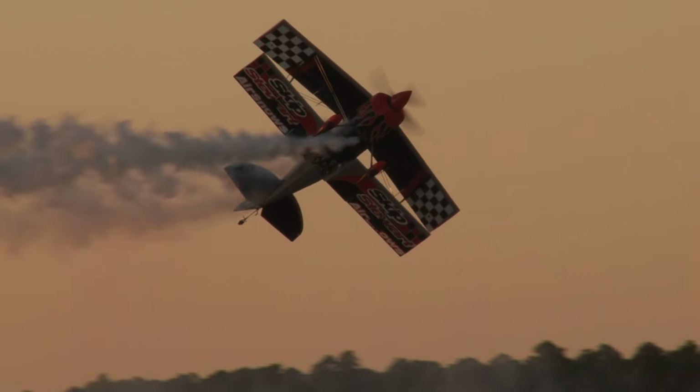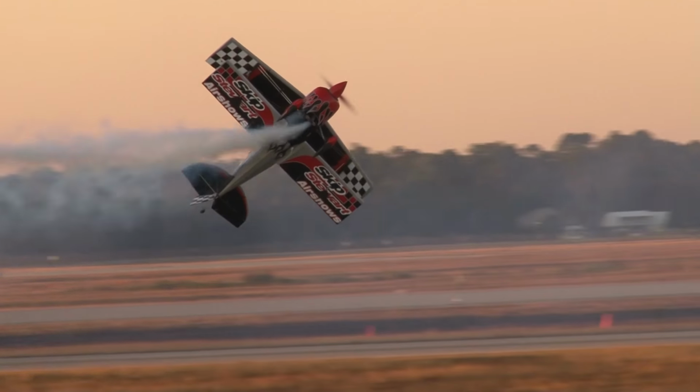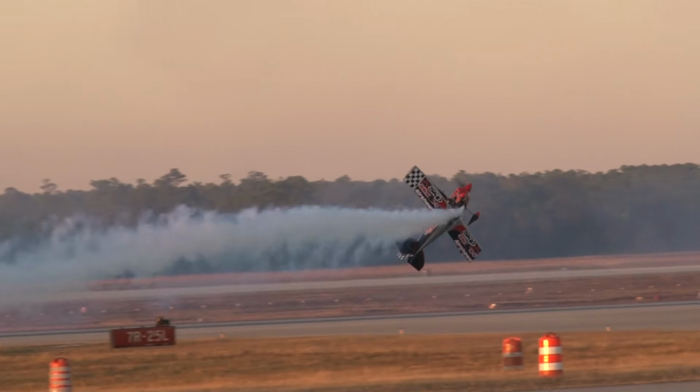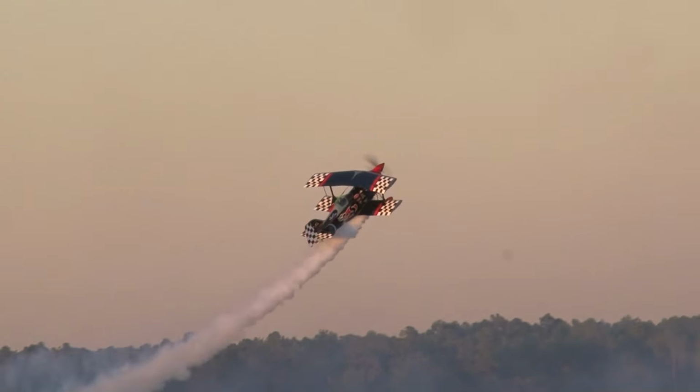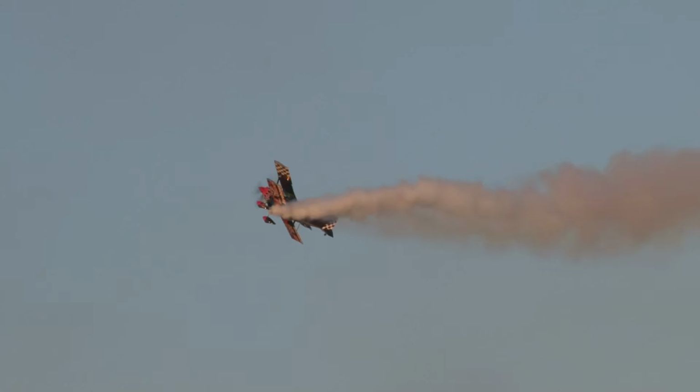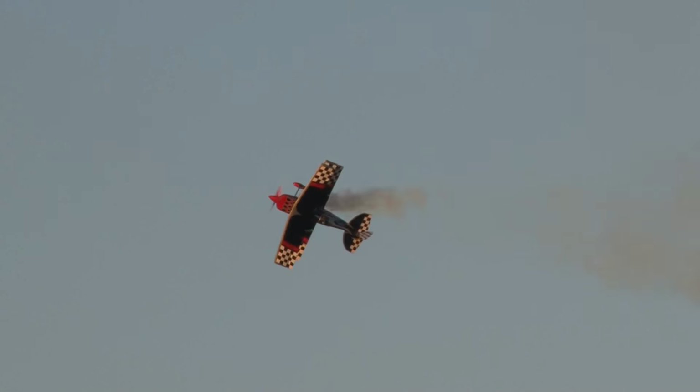In knife-edge flight, watch this. Lower, he's got it back in his room. We're talking about 12 feet off the ground. He did it! How about that, ladies and gentlemen, Mr. Skip Stewart in Prometheus, the hot rod biplane of the air show industry, and we are so glad he is here with us today.